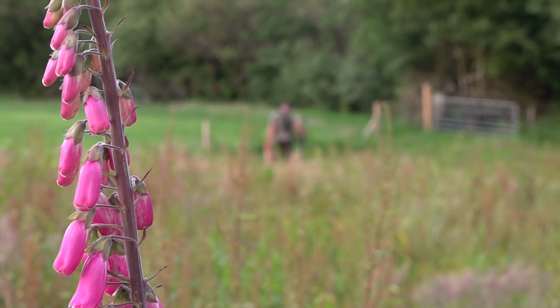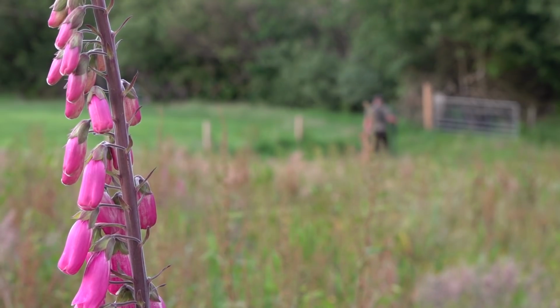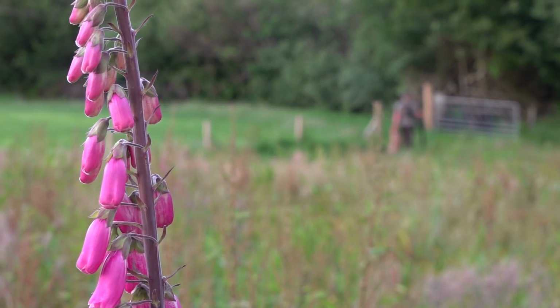A successful stalk, a successful night's foxing. We weren't arrested, and we learnt a lot about how to use thermal to help you develop your fieldcraft.